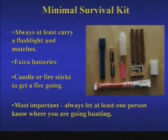I do have extra batteries in my pack. They're not in my little red survival kit. But I even have a little fire stick in there. But these are all things to keep with you to being prepared. You know, in that little red thing, I have aspirin. I've got some Band-Aids. I have some Neosporin. A little first aid kit just in case I have a nick or something that I want to take care of.